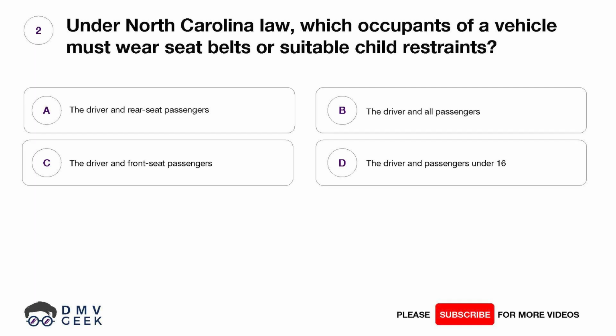Question 2. Under North Carolina law, which occupants of a vehicle must wear seatbelts or suitable child restraints? A. The driver and rear seat passengers. B. The driver and all passengers. C. The driver and front seat passengers. D. The driver and passengers under 16.